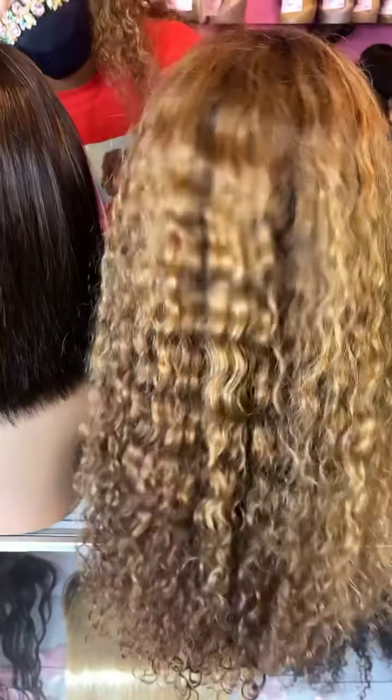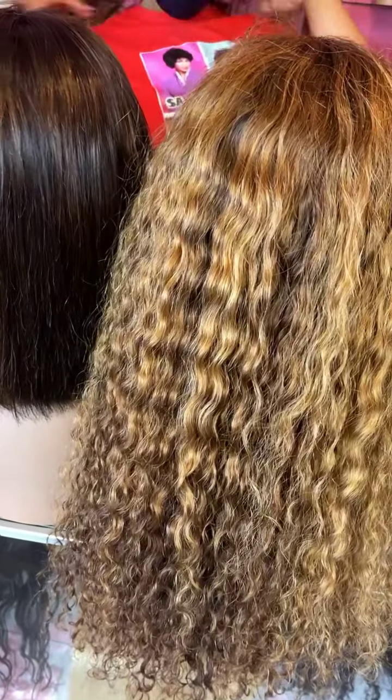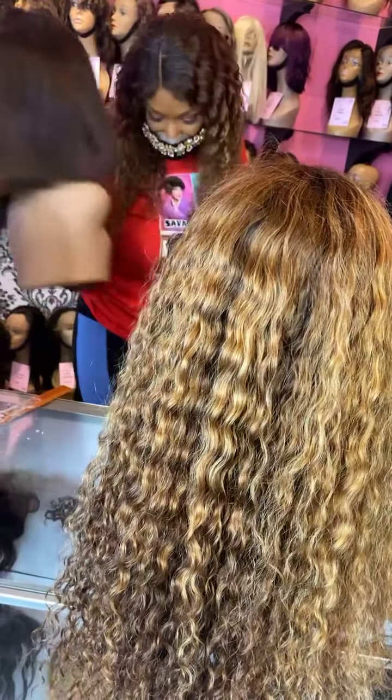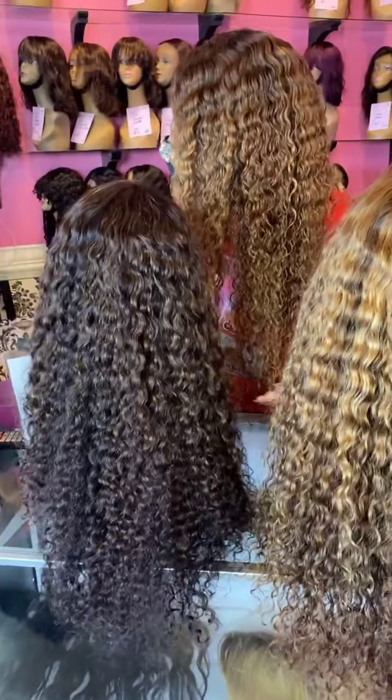And here is another deep body wave custom color example. So just like the one I currently have on and these two right here, we can really customize your color for you. Let me give you guys a good view of all three. We can really customize. How's that? Does that look crazy? No, it looks good. Okay, so this is an example of 3 different deep body wave color options.